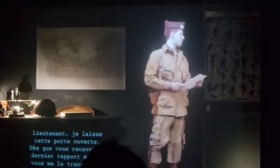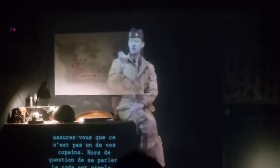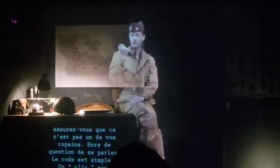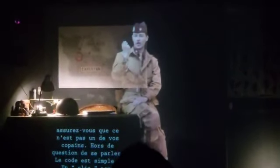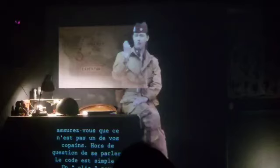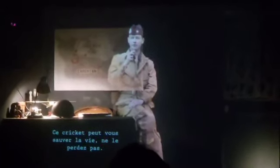Lieutenant, I'll leave the door open. As soon as you get the latest weather report, send it over. The visibility will be less than 3 feet. Before attacking an approaching shadow, make certain that shadow is not a friendly. It is out of the question to speak, so use this code. 1 click asks, and 2 clicks confirms a friendly. This cricket could save your life. Do not lose it.